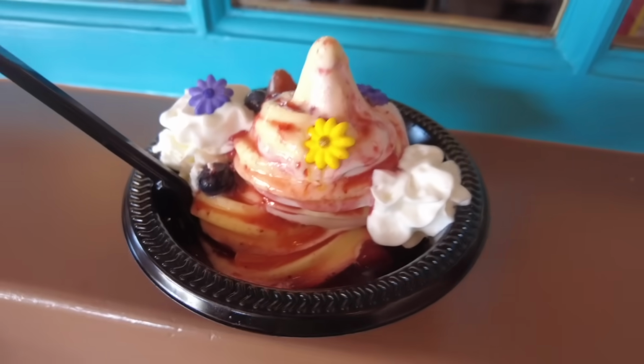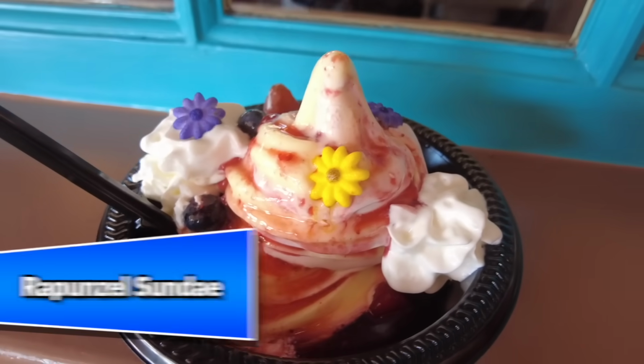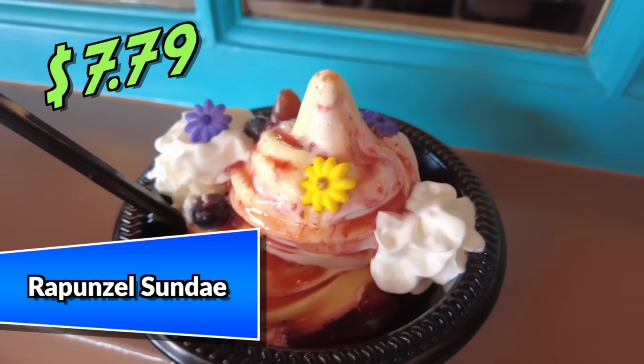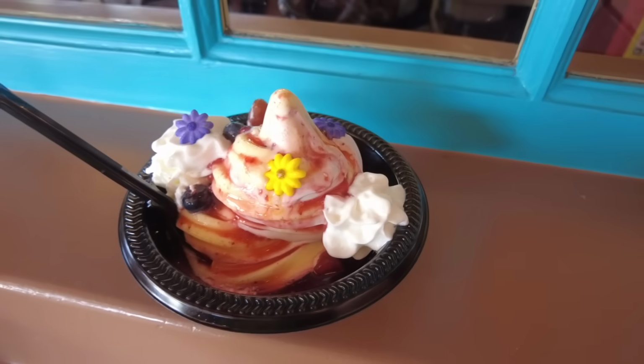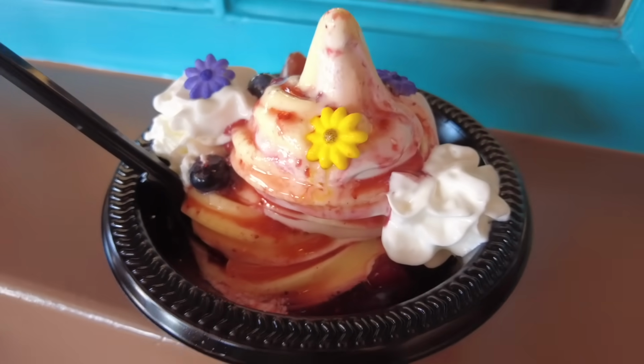Alright, and then our last best here in Magic Kingdom, we're going to stop by Storybook Treats, which is like an ice cream stand. For our last best here, we have the Rapunzel Sundae. It's here at Storybook Treats for $7.79. It's shortcake with Dole Whip, lemon, and wild blueberry soft serve, topped with berry compote and sugar flowers. Alright, let's have a bite.